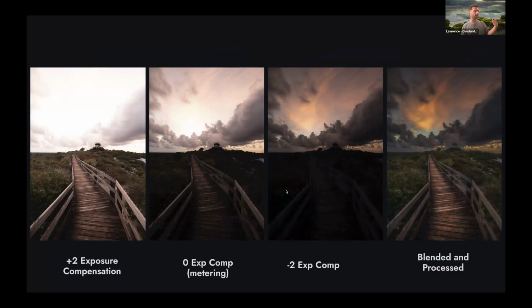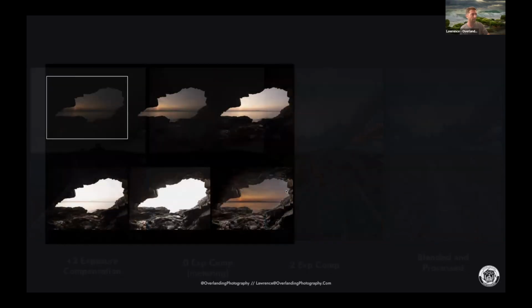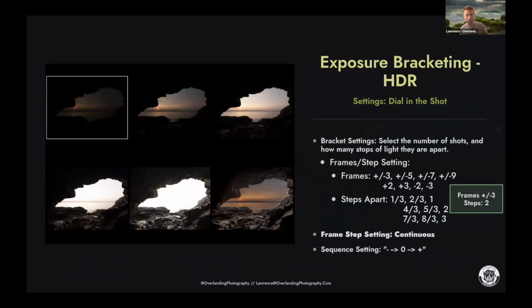As you can see here, this scene was one that I needed to shoot in 3 shots to capture the light in the dark areas and the bright areas. And those are the 3 shots on the left, and that's the final image on the right that you see here.